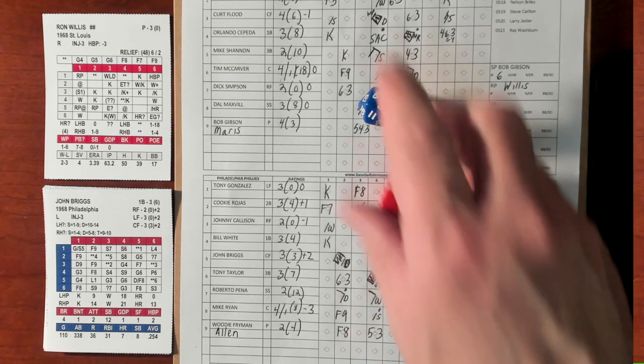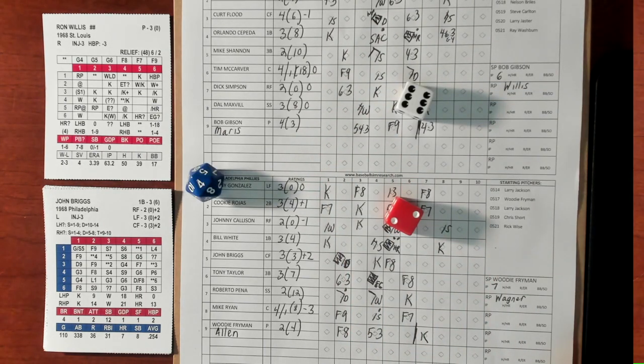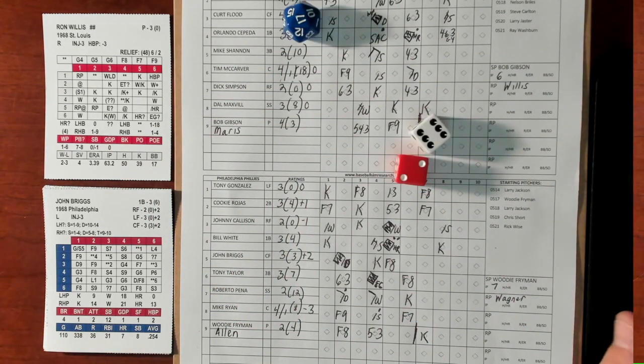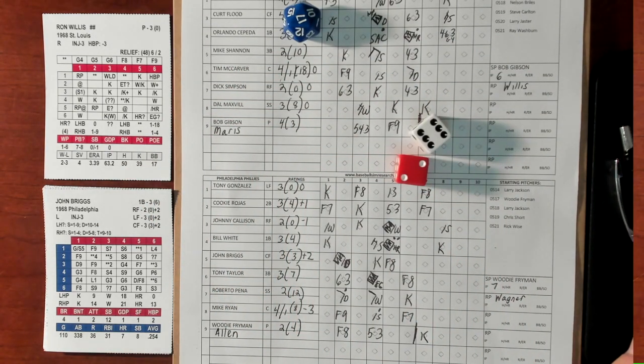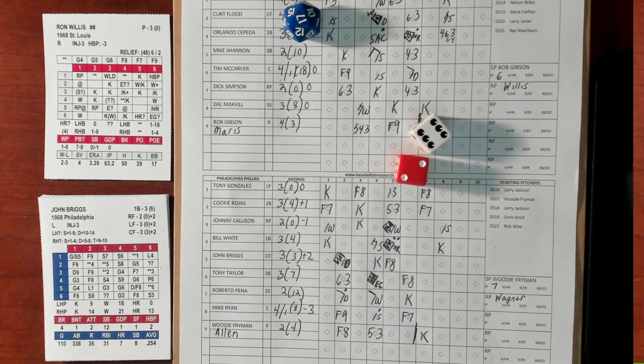Okay, so with Briggs as the batter, we got a possible hit and run going. Let's see what the results are first. 2-6. Nothing there. Move to Briggs' card. 2-6, single with a hit and run. It's a +2. So Callison's BR rating gets a +2. Callison's BR rating is a 3. He gets a +2, so that's a 5.